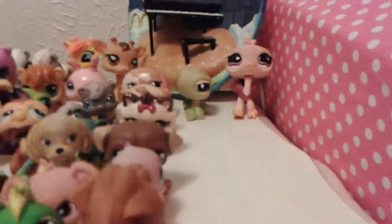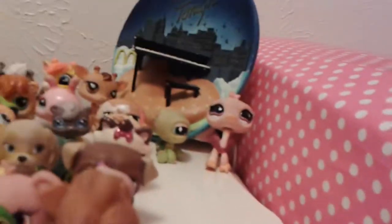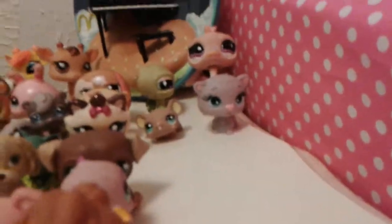This ostrich. I had to put that one there because it can't stand up by itself. It can, but it just never does. Alright, this little mousey. If you did not see it good, I suggest you do see it good. None of them from a blind bag. None four from a blind bag.